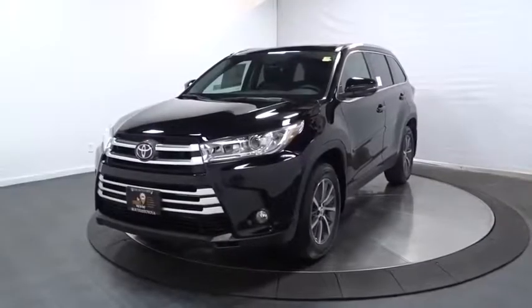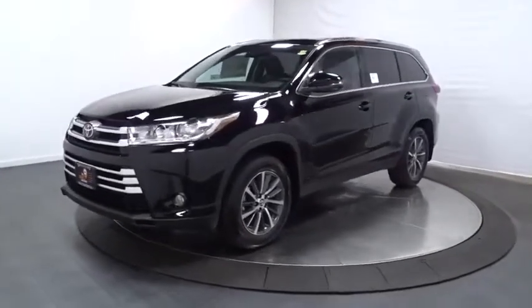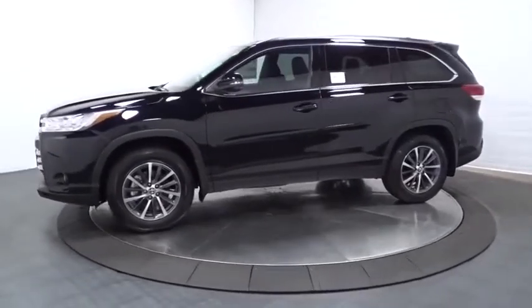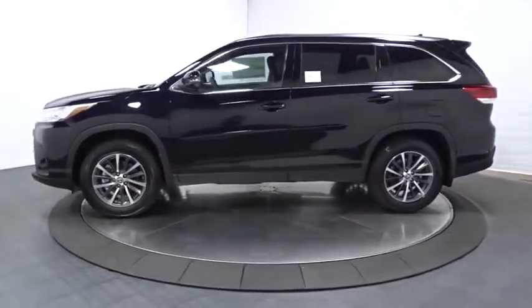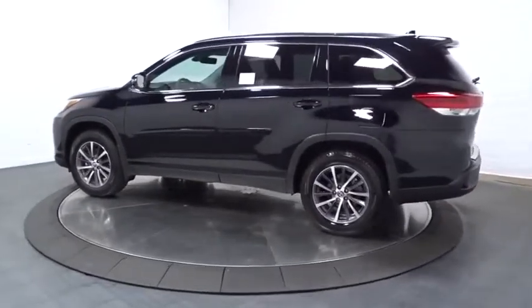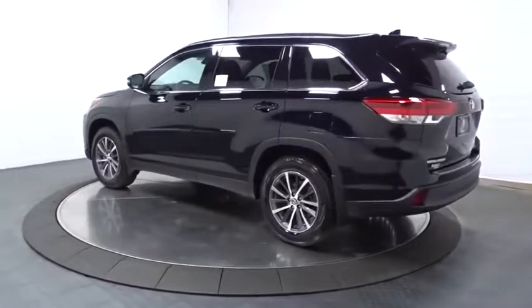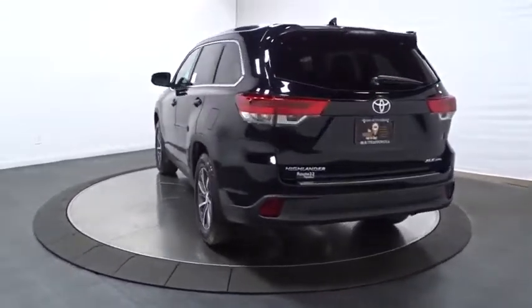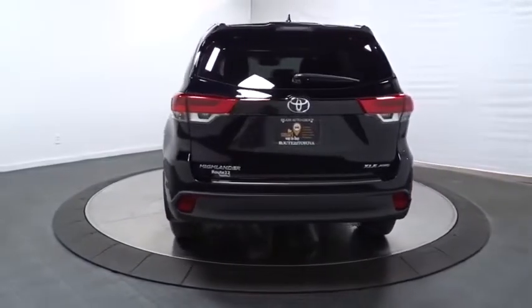Stop by and take a look at the 2019 Toyota Highlander. The Highlander is the SUV that's thought of everything. The Highlander offers seating for up to 7 and features Toyota's innovative center stow design. The second row bench seat folds away, leaving a pair of captain's chairs. A 2010 top safety pick, the Highlander is where substance meets style.